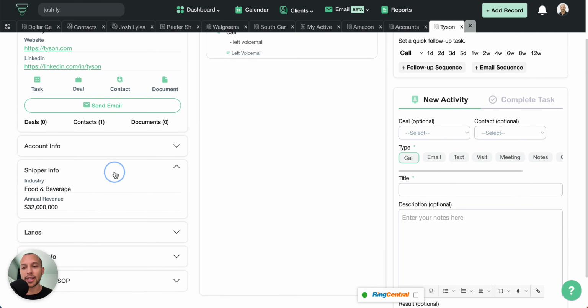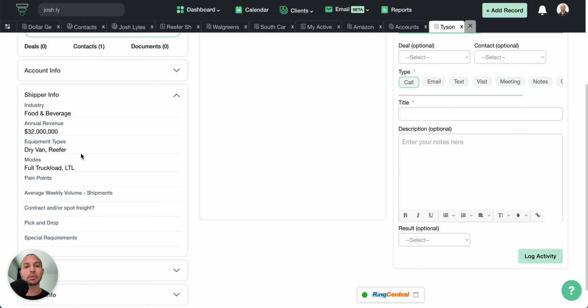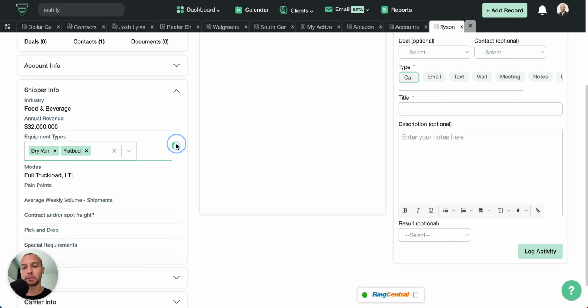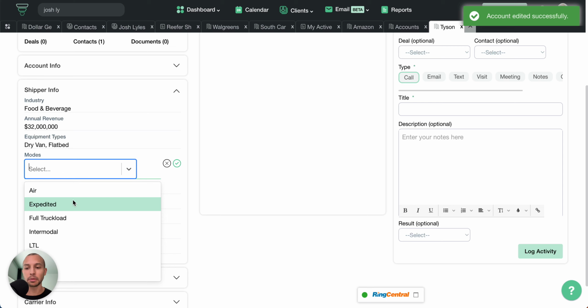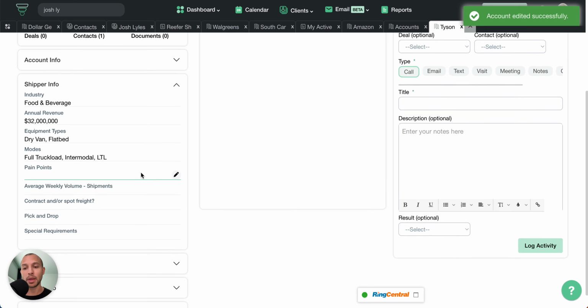So one thing I've got in here, when you sign up for Salesdash, you're going to see the shipper info area where you can input the industry, the annual revenue. But what you're going to be able to do is more effectively profile shippers. And these are going to be things like the different equipment types that they're moving, the different modes that they're moving, like full truckload or LTL or maybe intermodal, whatever you may be doing.